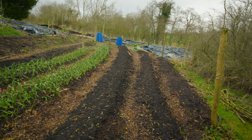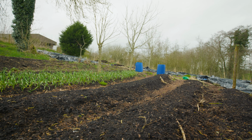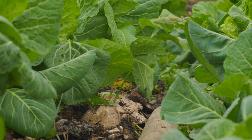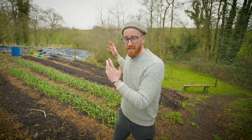We've put wood chips in the paths, and that is for two reasons: to make really nice paths to walk on, so we don't have any waterlogging or mud to walk through, but it also inoculates the ground with fungi and mycelium that's really beneficial to the beds and to the vegetables that are growing in them. So here you can see a typical view of what beds look like before we plant in them.